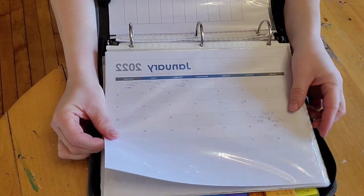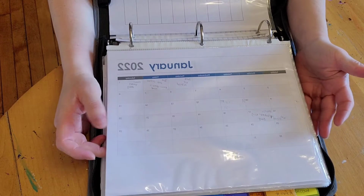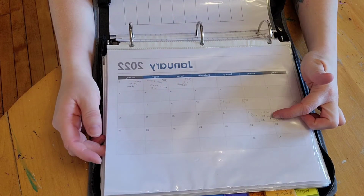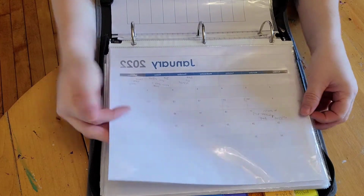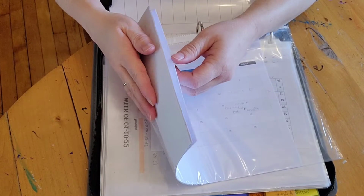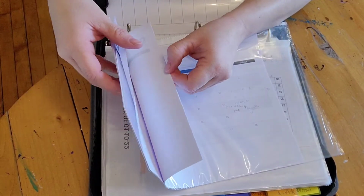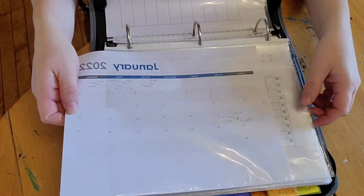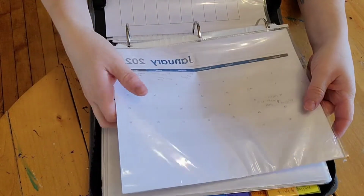So here I keep the 12 months of the year printed out, and I can put in any time that we're going to go on vacation, or there's a holiday, we don't have any school, summer break, winter break, stuff like that. And I have every month just kind of tucked away in the same page protector.